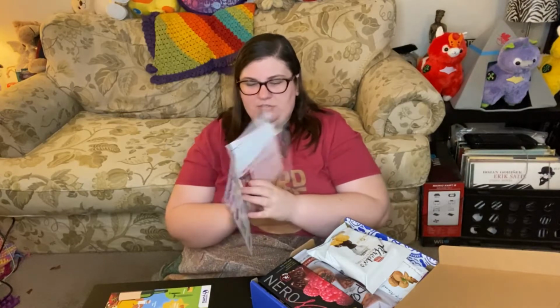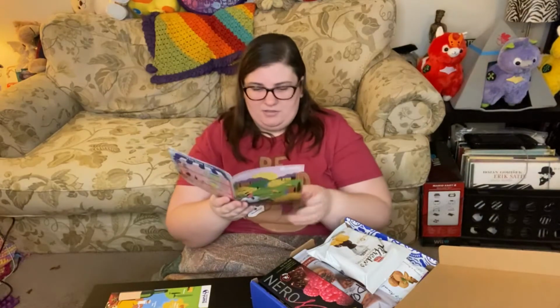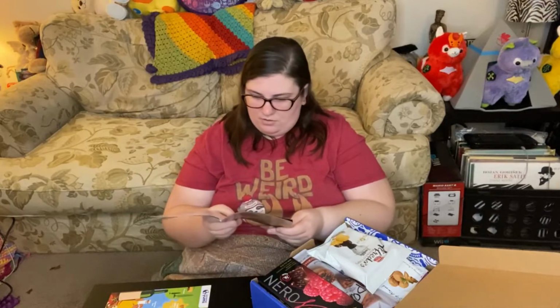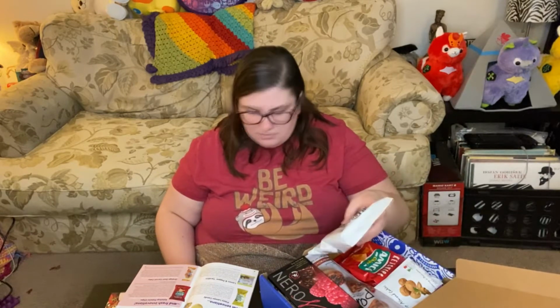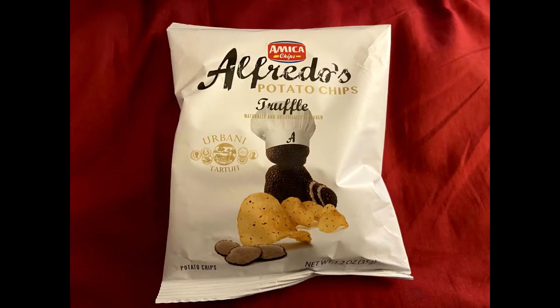Okay, so let me find the page that'll help us explore our snacks here. There's a page here that says start here, and then it lists our snacks. So I guess I'll pick something out of the box and then I'll look for it inside the book. The first thing I see in here is truffle chips. These are Italian black truffle potato chips.